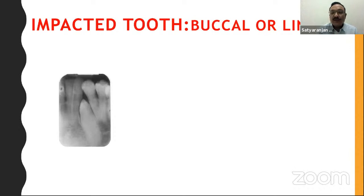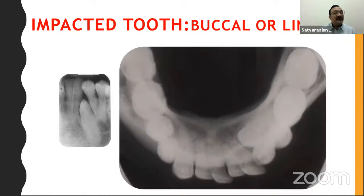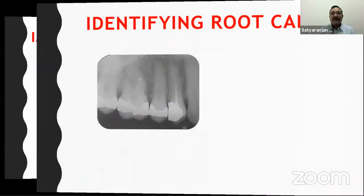Sometimes we also need to know that we have an impacted tooth, like an impacted canine here. So how do we know if it's buccal or lingual? Again, we have to take another radiograph. Localization technique has to be done. It can be by taking another radiograph at 90 degrees to it. That is an occlusal radiograph, as you see here. So it shows us that the tooth is impacted lingually. And this is the right angle technique or the Miller's technique.